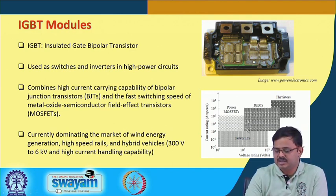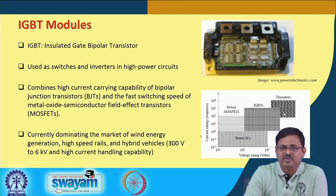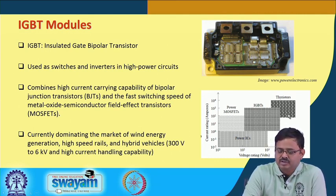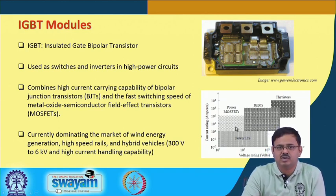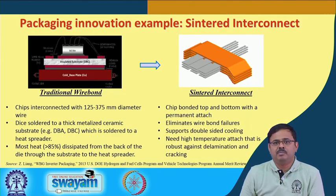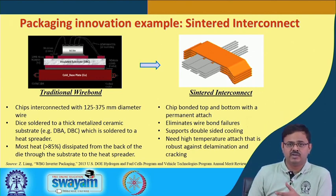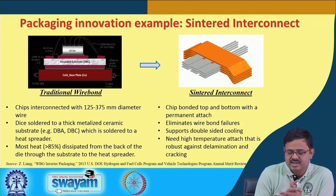So, as you can see here, high current, high voltage, this is where IGBTs fall. If you need to go further, then you have to go for thyristors. Power MOSFETs typically are higher current, but not so much of higher voltage. Okay. So, not so high power. All right. Okay. So, power electronics is a different ball game, and so therefore, it has its own unique challenges for packaging. So, I am giving just an example.